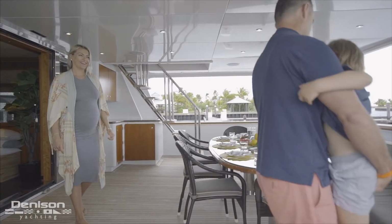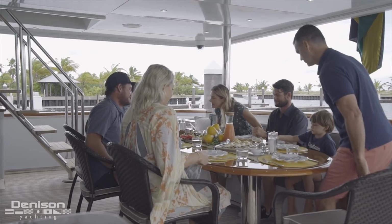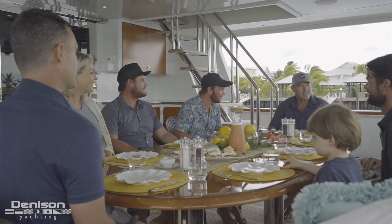To me, the aft deck is where you're going to start your day. You're going to get up, head out here, enjoy your breakfast, talk to the captain and crew to really plan your day.